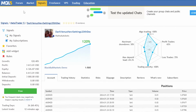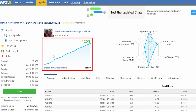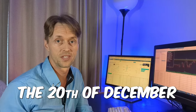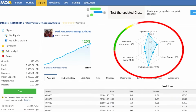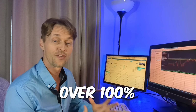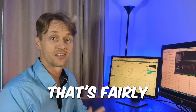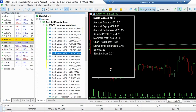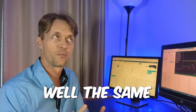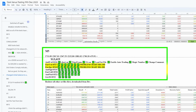So on MQL5, I've set up a signal to track the results over the last month or two, as we started trading this bot on the 20th of December. So it's been a little over a month now, a month and a couple of days, and it's been able to achieve over 100% return on a $3,000 account. That's fairly fantastic. That is with 22 variations of the robot though. Well, the same set files on 22 different charts that we found worked best.